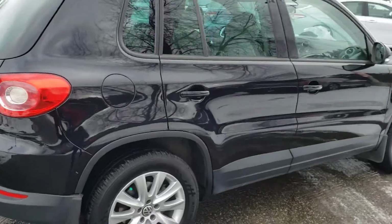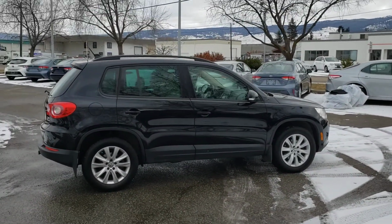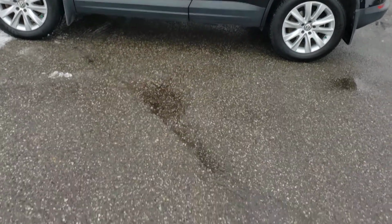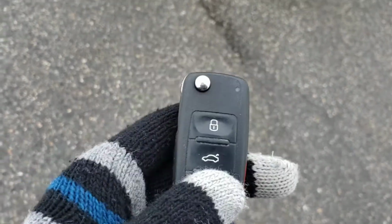This SUV is in fantastic shape inside and out, so let's go ahead and hop inside and take a look at some of the interior features. Hopping inside this sporty SUV is nice and easy thanks to the remote keyless entry. Simply hit the unlock button on the key fob and you'll be inside. You've also got the trunk release button there, which is a handy feature as well.